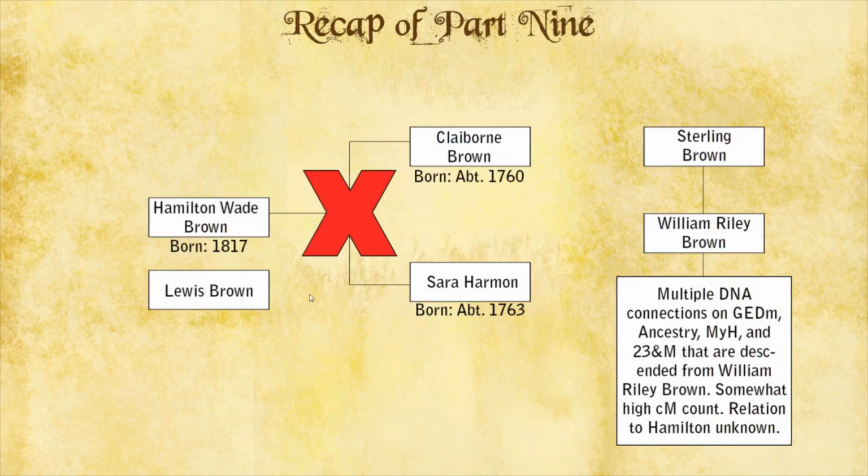So here's Lewis Brown here. He's one of their actual children, but Hamilton we do not believe is one of their children, even though we do have a connection with Lewis. We also have this connection to William Riley Brown, who doesn't have any paper connection to the Brown family, but we have multiple DNA connections on GEDmatch, Ancestry, MyHeritage, and 23andMe that are descended from William Riley Brown, and somewhat high CM counts, that's centimorgans. So there's actually a pretty strong connection with this William Riley Brown.